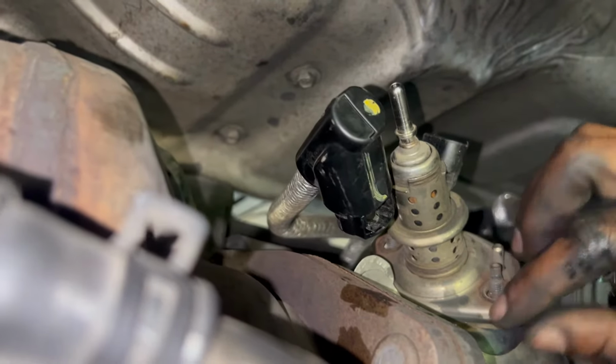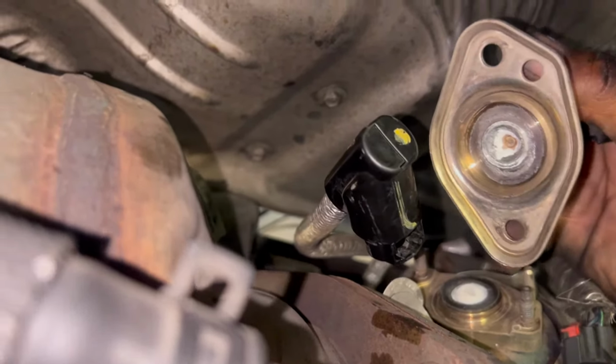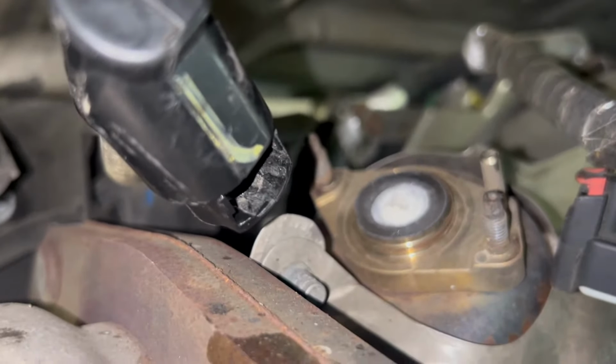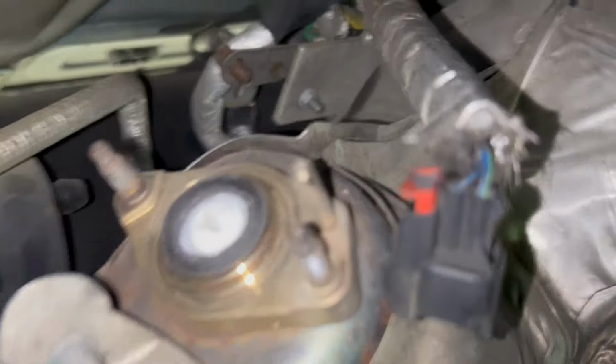All right, y'all, I've got both the 10 millimeter bolts off, and now this is what we have. This is the problem. See if we can get a focus here. You see how that white buildup? That's from the DEF crystallizing.